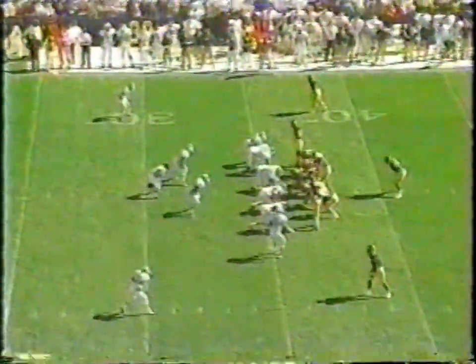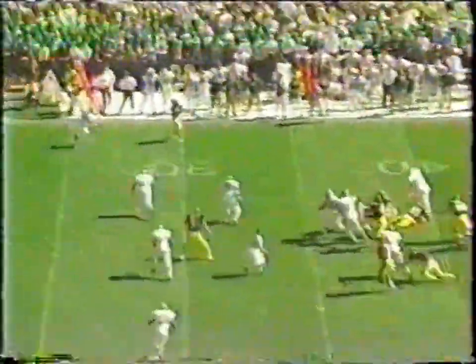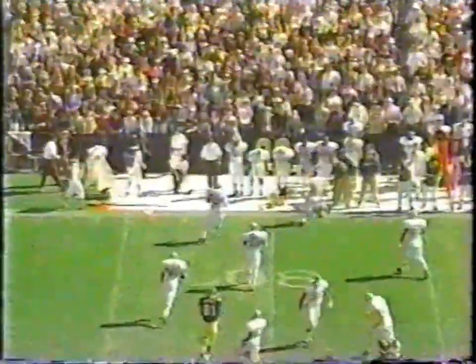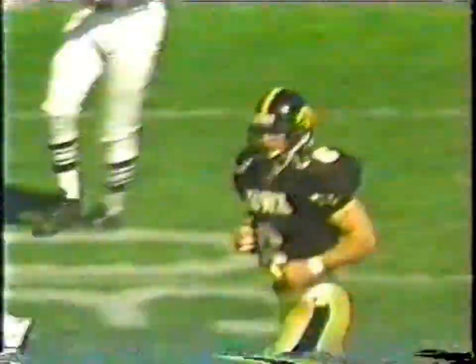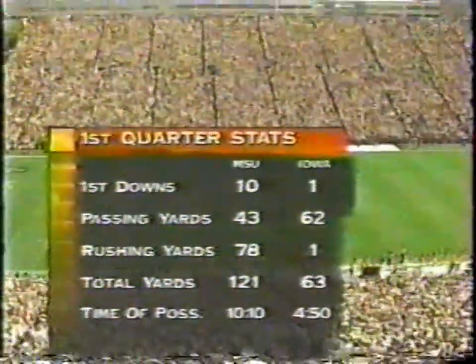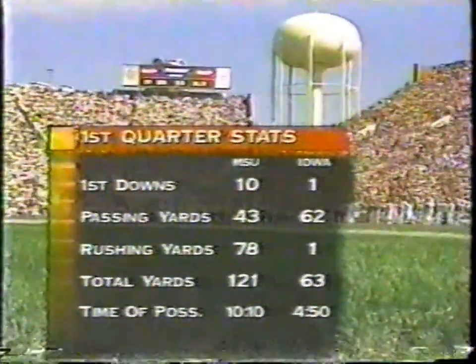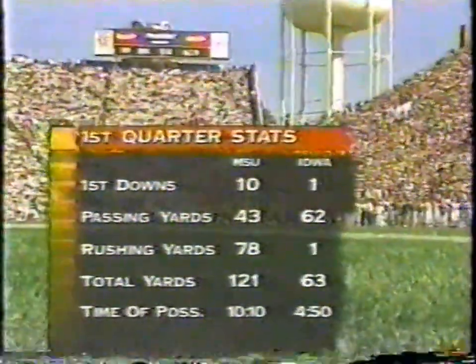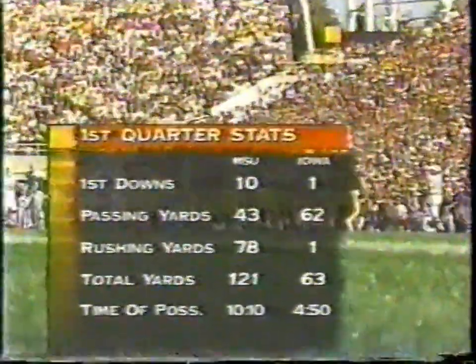And so it is first and 10 for the Hawkeyes for the first time in Michigan State territory. The pass is overthrown, intended for Dwight, and he got himself leveled. In the first quarter, statistically, incredibly, Iowa rushed for a grand total of 1 yard. Yeah, keep in mind that Sedrick Shaw had 250 yards last season against Michigan State, and he's basically been shut out so far.